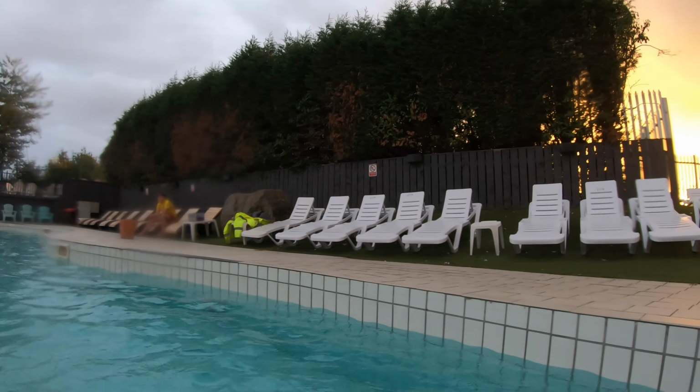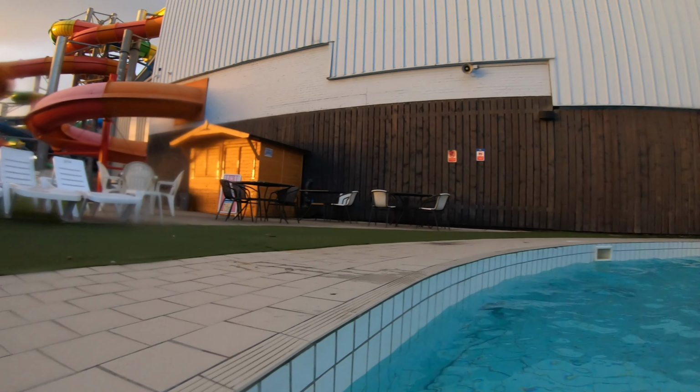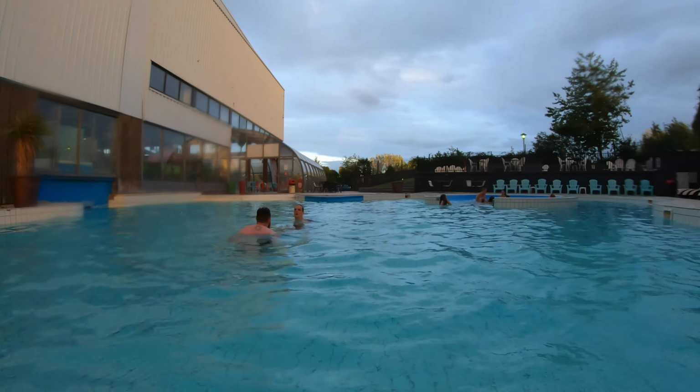There's loads of seating here in the outdoor area. This would have been lovely when we had that heat wave last week. Imagine just sat out here, there's a little shack there, snacks. Oh, that'd have been lovely, that.